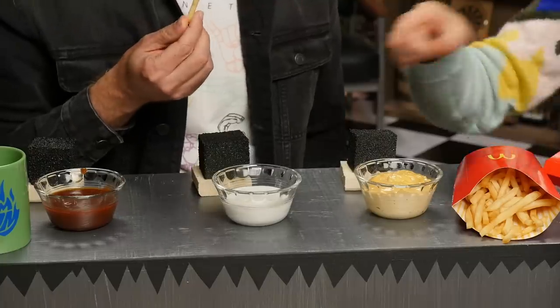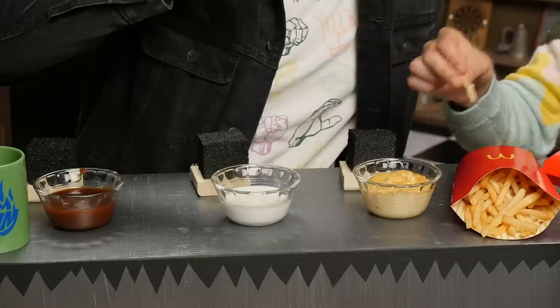Now that tangy barbecue is good. That ranch tastes odd to me. I think it's odd ranch. But again, McDonald's stuff, everything you taste at McDonald's, you just think of it as its own McDonald's thing. You don't compare it with the rest of the outside world. First of all, we're both doing the same technique. We're not eating the fries, we're licking the fries. That's because we're divas.